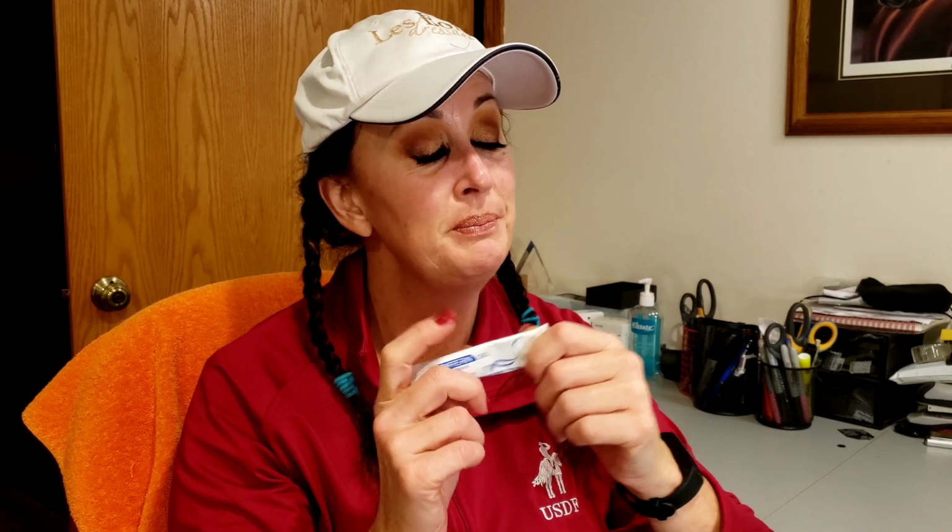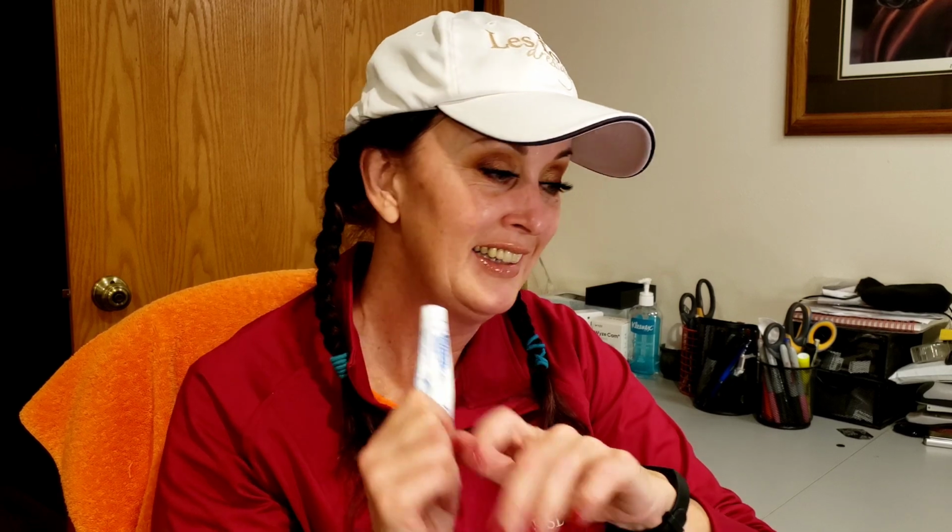Start using these over the counters as a way to introduce them. You can certainly build up to using a much more harsh product like Differin if you want. Like I said, I use this mostly on my hands. I have not used it on my face because this is pretty hardcore. This is called adapalene. But if you're having significant issues with your skin, you need to see a dermatologist. Go in to your family doctor and tell them you want to see a dermatologist. Sometimes you need a referral, or just see if you can get in and see a dermatologist.